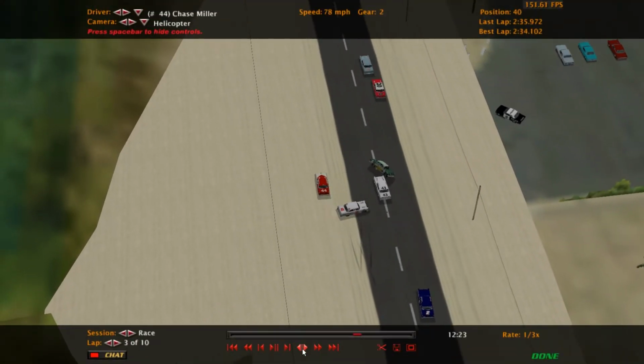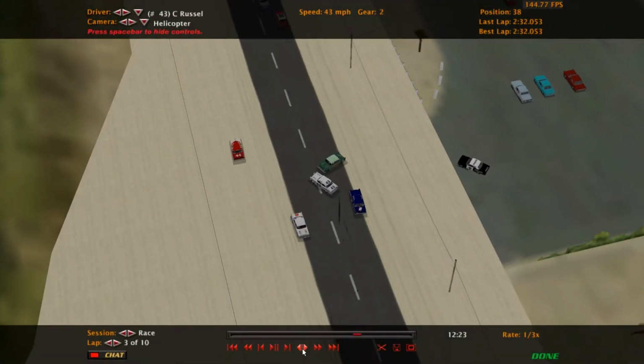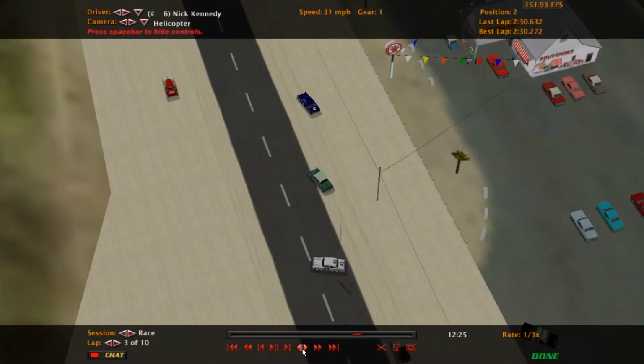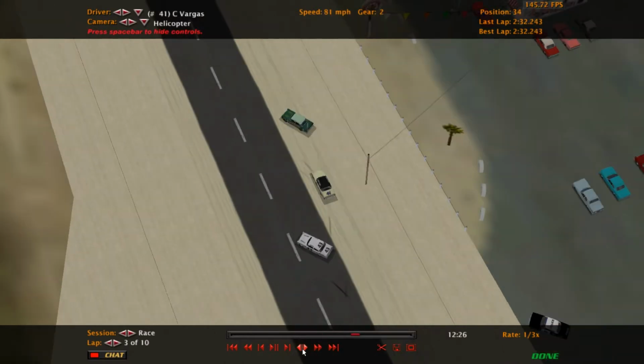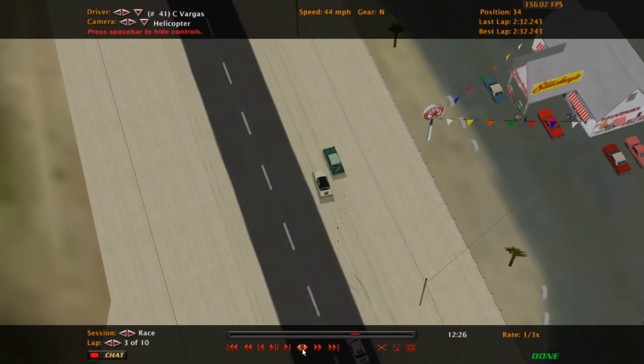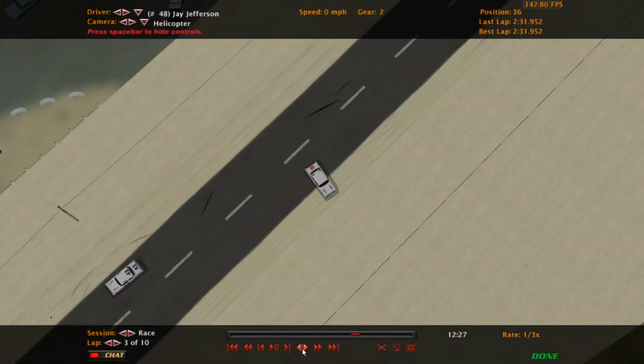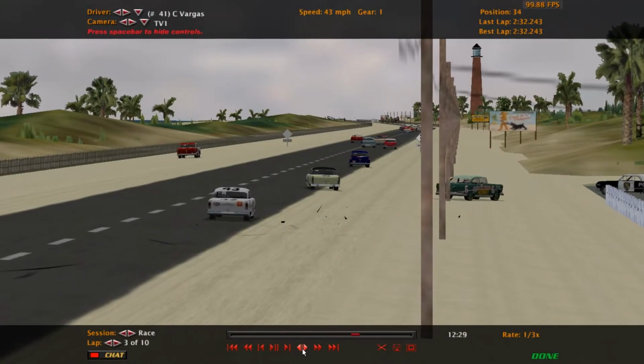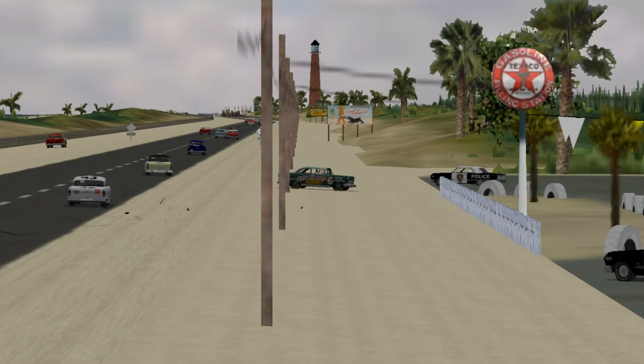You see the 44, Chase Miller, got damaged. The 43, Kristen Russell. The 2, hard into Nick Kennedy. Tyler Mills, nowhere to go. Then here comes the 41. He gets more damage. Kristen Vargas. Horrible luck for Nick Kennedy and the other drivers involved. Well, this will take a little bit of clean up here on the front stretch.